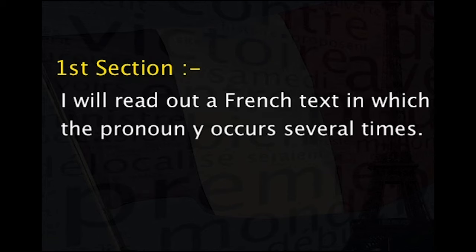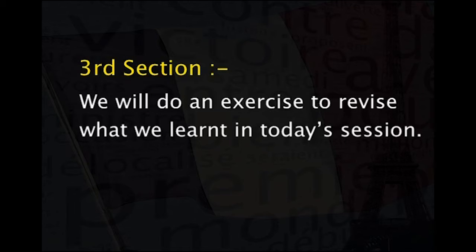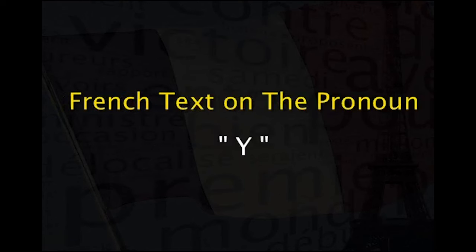This lesson has been divided into 3 sections. In the first section, I will read out a French text where the pronoun "y" occurs several times. Then in the next section, I will explain all about this pronoun. And finally, in the third section, we will do an exercise to revise what we learned in today's session. We'll begin the lesson with the French text.